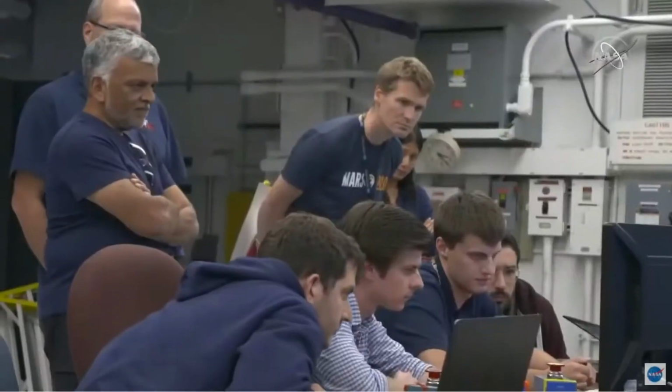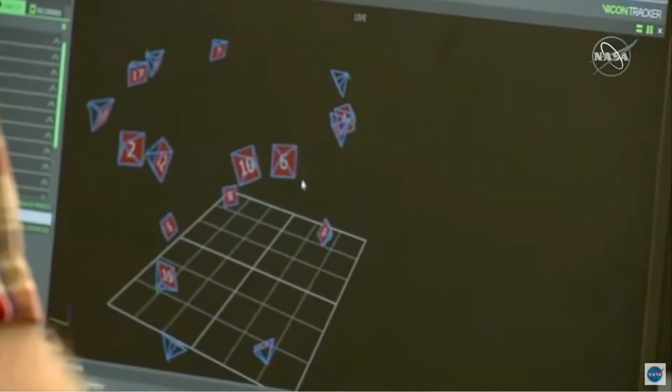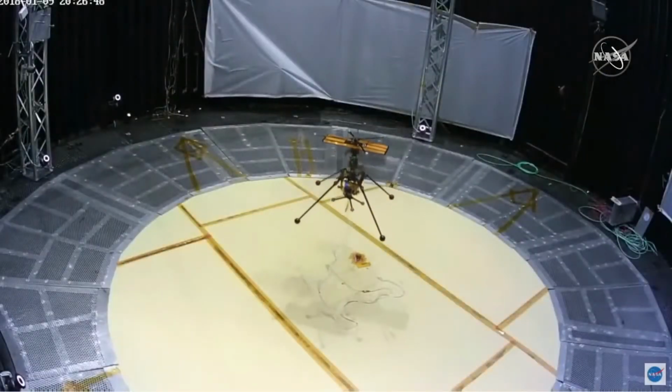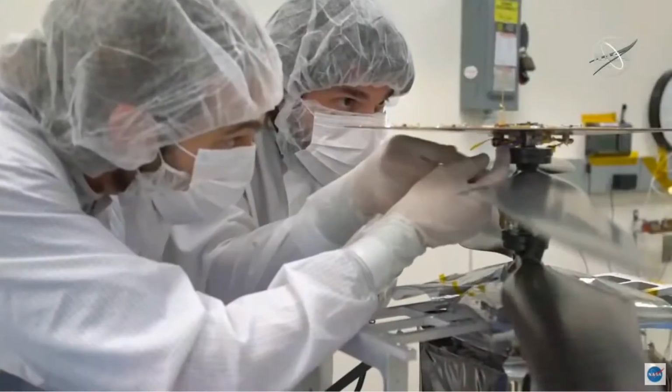At this point, we've tested all we can on Earth. We have mathematical models that show how it will fly at Mars, and we've tested it in the simulated environment that we can create on Earth. It really is time now to do the real flight tests at Mars. Nothing is a given, but we have done everything we can in terms of a test program here on Earth.